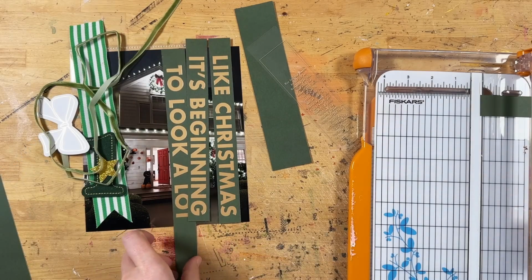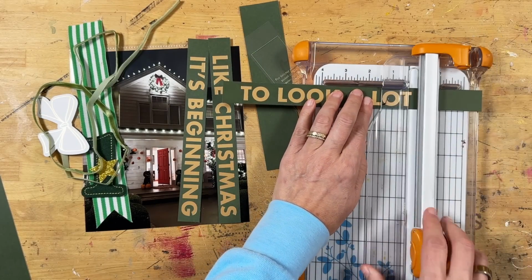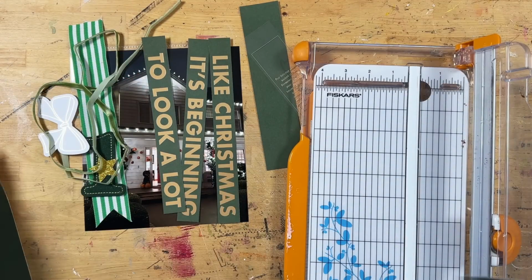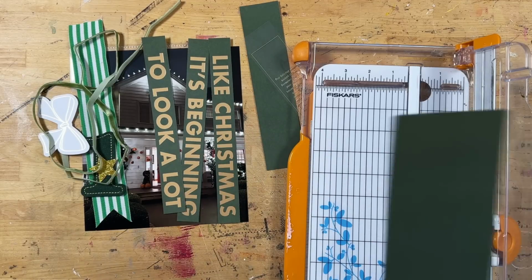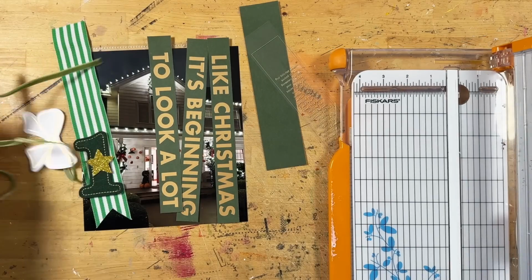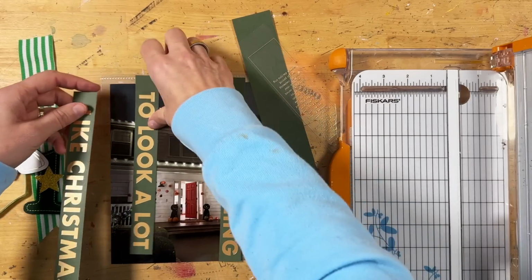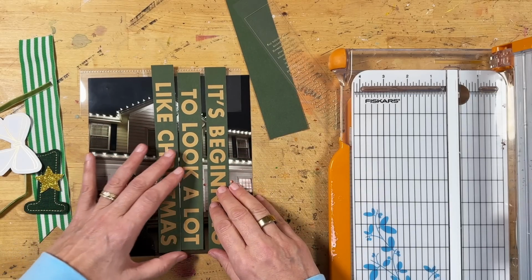So one of today's simple design reminders is to encourage and/or invite yourself to look at things differently, right? Just because this paper was oriented horizontally doesn't mean you have to use it horizontally. You can move it around, have it be vertical instead. Okay, let's see if this is going to work, and just how it's beginning to look a lot like Christmas.